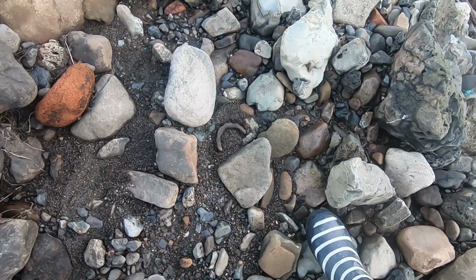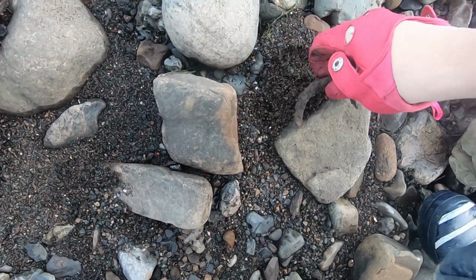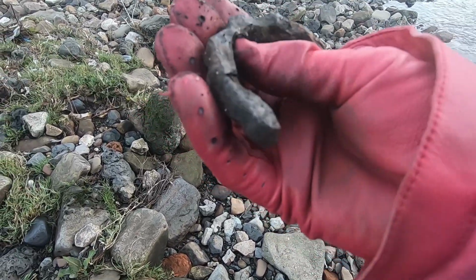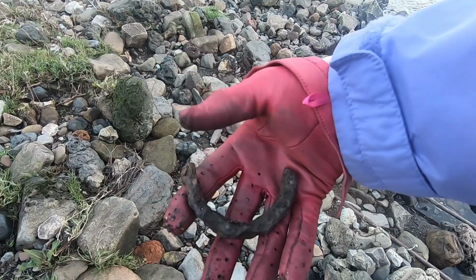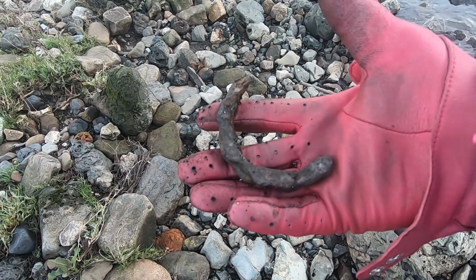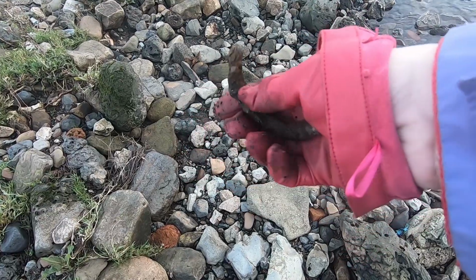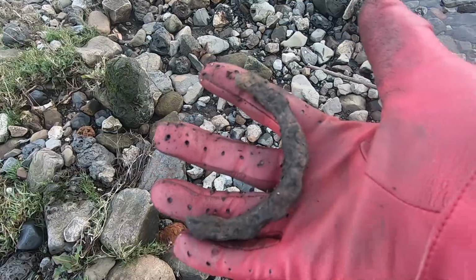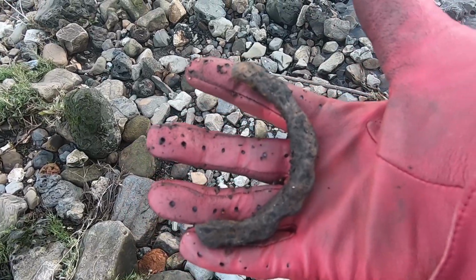Horseshoe. Is it a piece of horseshoe? I don't know. It looks like metal. I don't think that's a piece of horseshoe. It's too small, I think, even if it had been snapped off. On the other hand, it could have been off a little pit pony, because the pit ponies were very small. So there's a possibility. I'm not 100% convinced, but it could be.